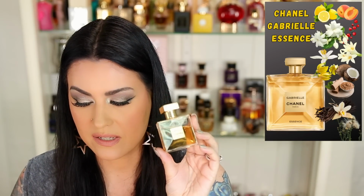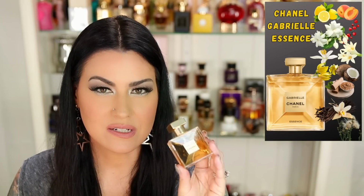Yeah, love this one. I need to refresh my memory on it though. I know it smells really good, but I can't remember the performance. I think it's okay. I think it's moderate, but I will get back to you on this one. Super excited to wear it for springtime. So that is by Chanel Gabrielle Essence.